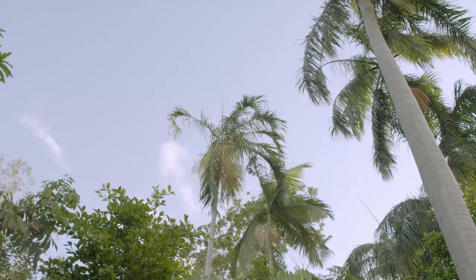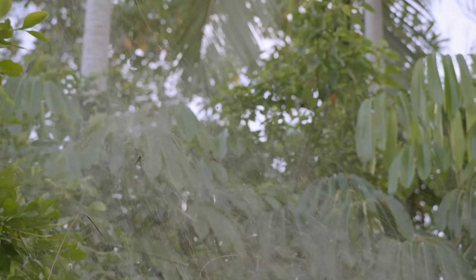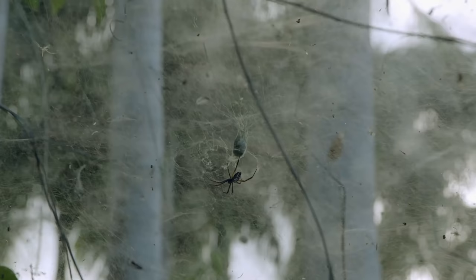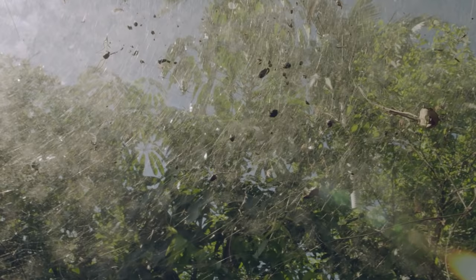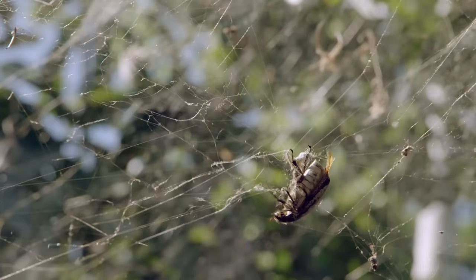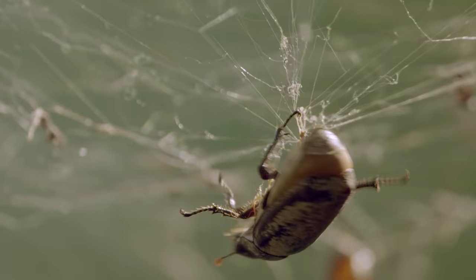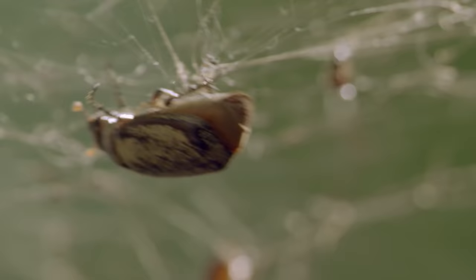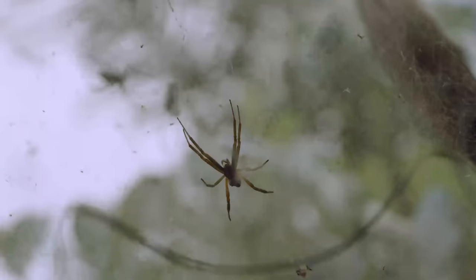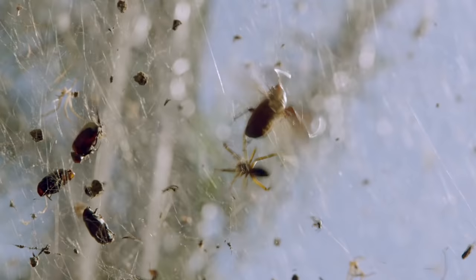Unusually for arachnids, tent spiders live in colonies. They set up their webs close to each other. So even though a single web is relatively small, together the webs can cover entire sections of canopy. And the neighbourly spiders maximise their catch. Hatching insects usually fly straight upwards as they emerge. Anything passing close enough can get caught up in the communal web, even small birds.